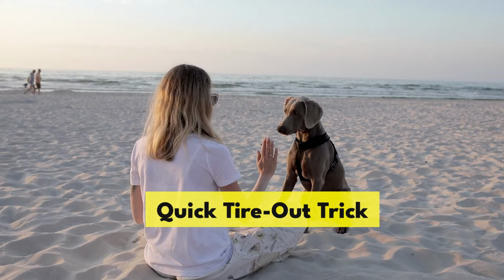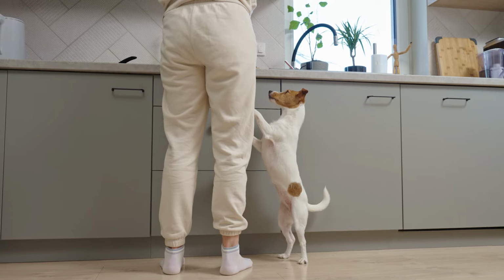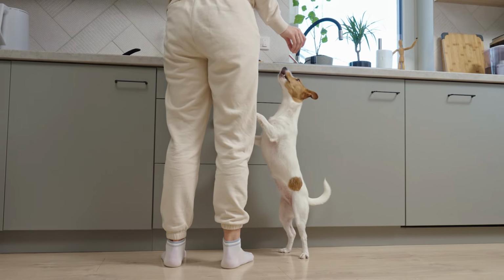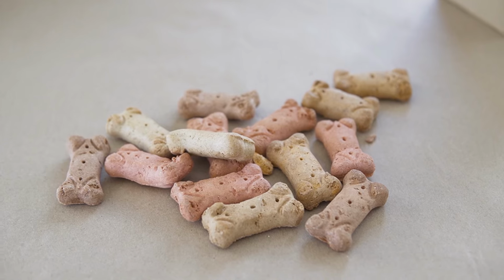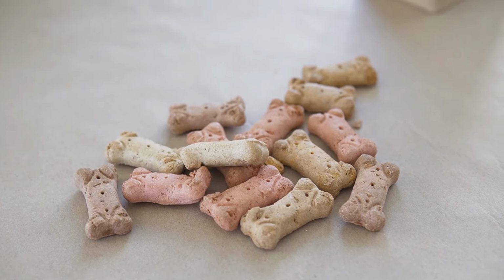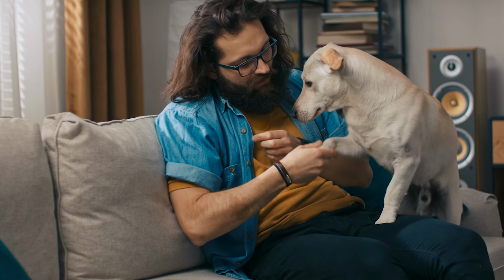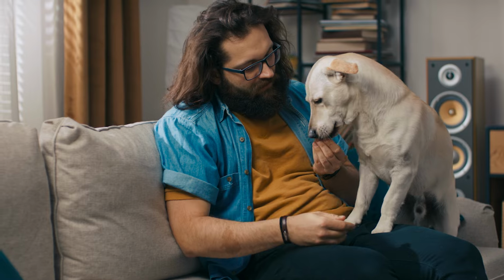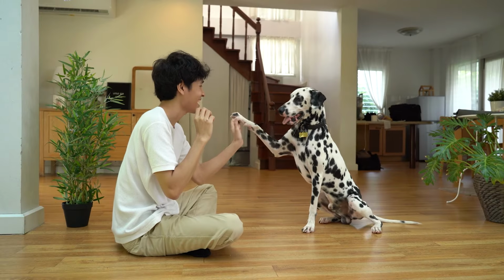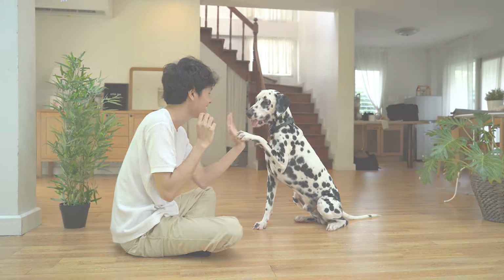Quick tire-out trick. Ever wondered how to tire out your energetic dog without turning it into a marathon session for yourself? Here's a golden trick. Hide and seek with treats. First, make sure your dog is in another room. Then take their favorite small treats or kibble and hide them around a different room. Think under the carpet edges, behind the sofa cushions, or in the corners. Now, let your dog in and watch the magic happen.